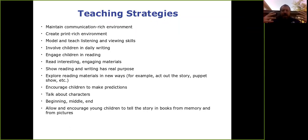So a communication-rich environment is the equivalent in our spoken language, where we're using things like reflections and conversation extenders. We're creating an environment where children are surrounded by language. The adults are models for listening and observing. There are opportunities every day where children are engaged in writing, and daily reading activities where we're reading with children, where children are actively engaged.